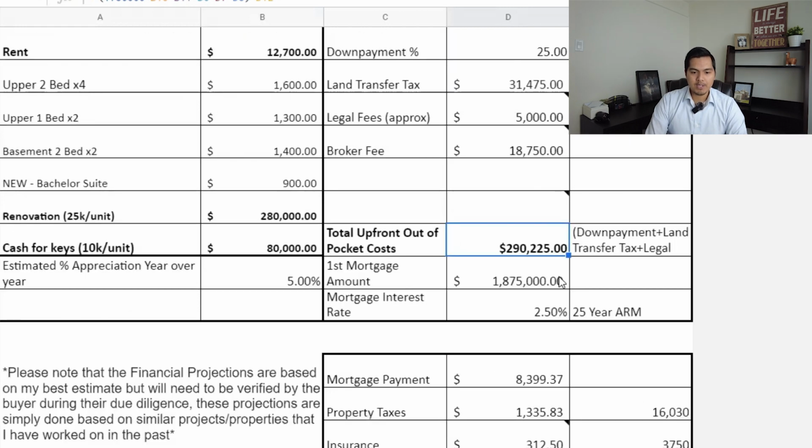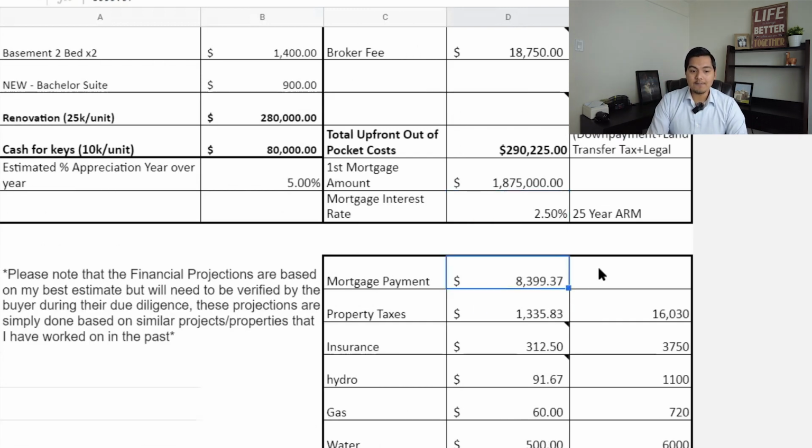With this scenario, we're going to estimate a 2.5% mortgage rate and about a 25-year amortization. You can see a significant difference in the mortgage payment here because of that 40-year amortization relative to the 25-year amortization. That's the number of years to pay off the mortgage. So in this scenario, a ton of money goes to pay down the mortgage every month. However, that dramatically reduces your cash flow.